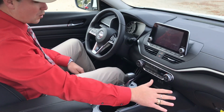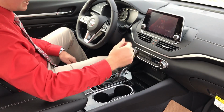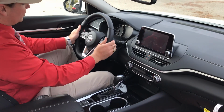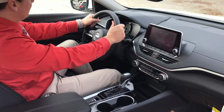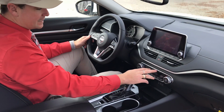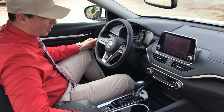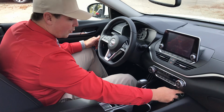Down here we do have dual climate control, which is great. I can set my temperature, you can set yours, we can sync it if we want. And it also has a heated steering wheel, beautiful leather wrapped D-shaped steering wheel. It's heated, feels like a warm cup of coffee first thing in the morning. And we have heated seats up front as well. So, we get cold winters, it's really nice to have those heated options. A couple more USB inputs, an auxiliary input, a 12-volt input.